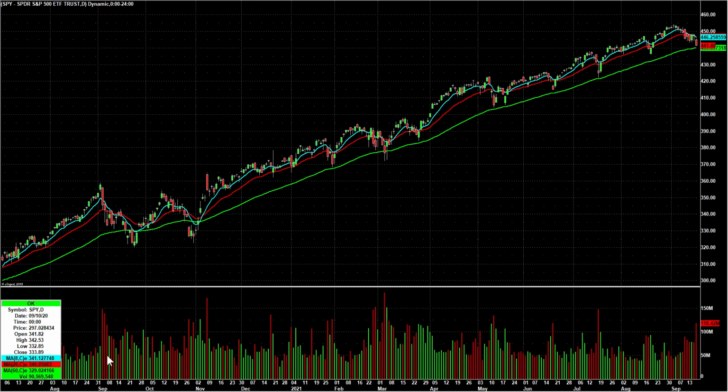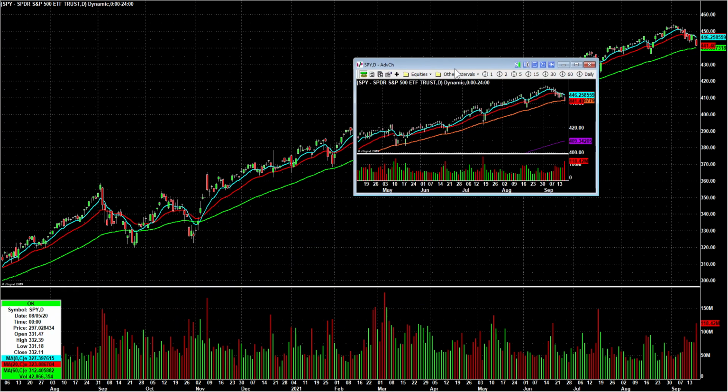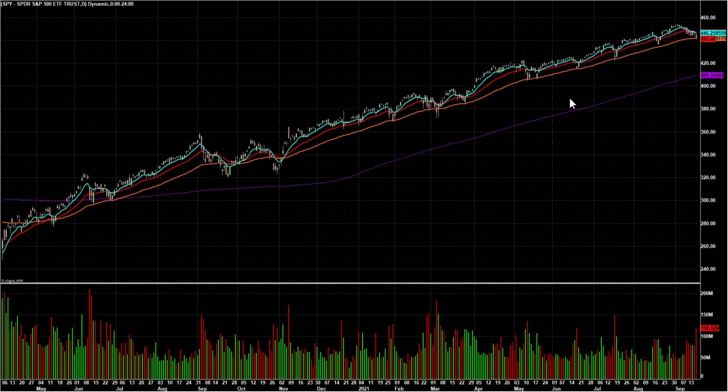Let me bring up a little small version that's got the actual 50-day on there, which is that orange line. This is the 60 EMA that I use for 5-minute charts on the bigger chart. So the SPY has done pretty well. I guess I could make this big. SPY's done pretty well at holding that 50-day area, right? And we're back down to it now.